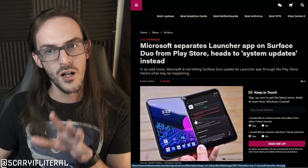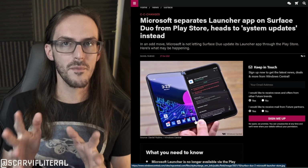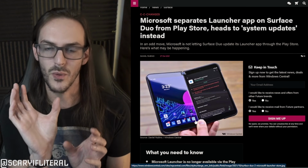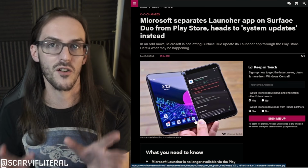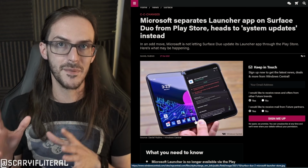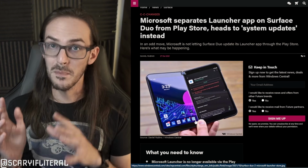We have here from Windows Central an explanation for this, and I think it's a rather logical explanation. What Microsoft is doing is they're separating the APK, the build, the software, between Microsoft Launcher for every other phone and Microsoft Launcher for Surface Duo and Surface Duo 2. And by doing this, what will now happen is that your launcher updates will now come as part of your monthly full system updates instead of coming via the Play Store.